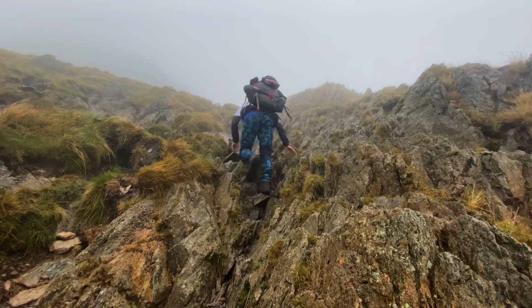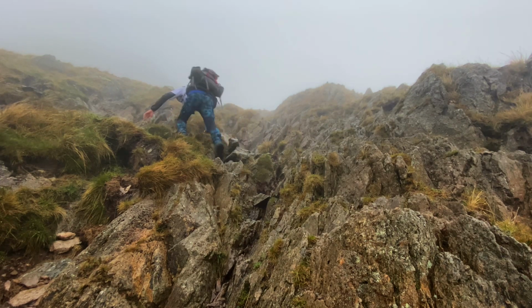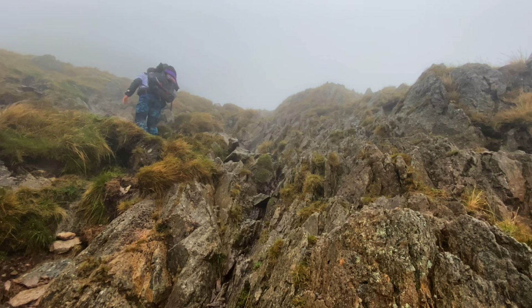Today's task was to bag 6 Wainwrights, and the first one being Red Screes. It is a bit of a scramble in part, so it's certainly a nice wake-up call when you first get to the Lake District. 8:30 in the morning.